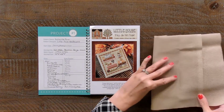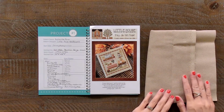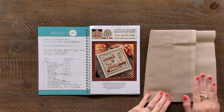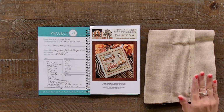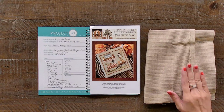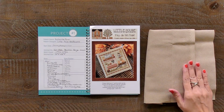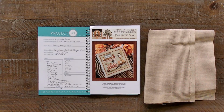I will be stitching on 16 count Beautiful Beige by Weeks Dye Works, and this one I'm going to be stitching 2 hours a week. So I'm going to do this a little bit different, and every week I'm going to set a timer and do 2 hours a week. Once I get to that 2 hours, I'm going to finish, and then we'll see how far I get. I think it'll be October or so.